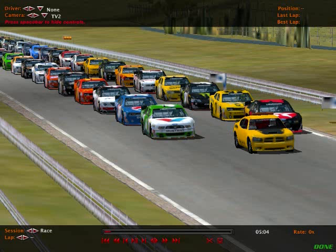He comes in with a 9-point advantage over Ralph Mason, who lost the points lead last week at Atlanta. I'm trying to find Ralph Mason too, and I'm not really seeing him. I think I see him back there. I think he's on the very left of the screen in the outside row, so he's starting way at the back of the pack, too.